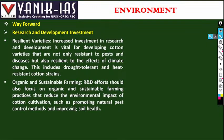Increased investment in research and development is vital for developing cotton varieties that are not only resistant to pests and diseases but also resilient to the effects of climate change. This includes drought-tolerant and heat-resistant cotton species.